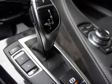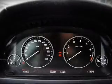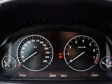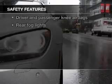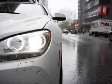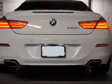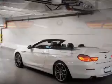this amazing ride. Leather seats, power door locks, power windows, cruise control, Bluetooth wireless, a DVD system, an AM/FM stereo with a CD player. And for your peace of mind, the following safety equipment is included: front ventilated disc brakes, passenger airbag, side airbag, traction control, stability control, daytime running lights, low tire pressure warning.